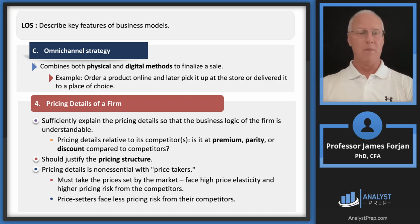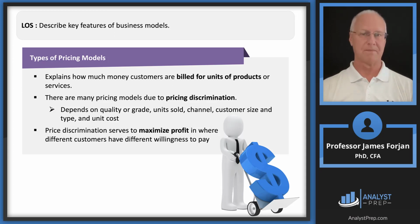Price takers, but we might be able to be a price maker if we have a branded product line. All right, so how are we going to do this? Types of pricing models. Price discrimination depends on the quality or grade, the units sold, which kind of distribution channel, customer size, customer type, unit cost.